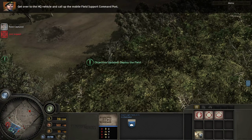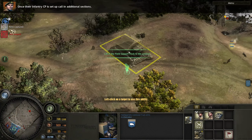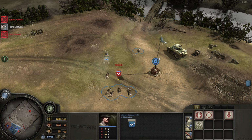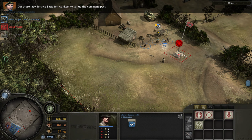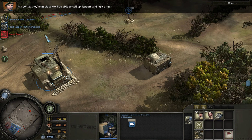Get over to the HQ vehicle and call up the mobile field support command post. Once their infantry CP is set up, call in additional sections. What are your orders? What now? Get those lazy service battalion wankers to set up the command post. As soon as they're in place, we'll be able to call up sappers and light armor.